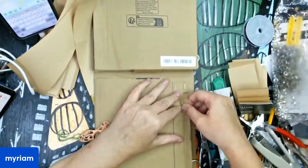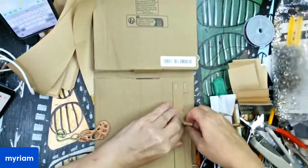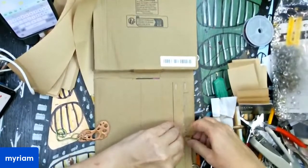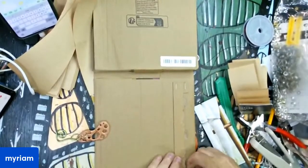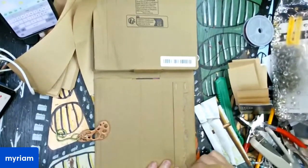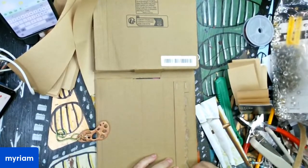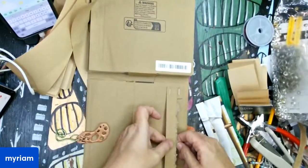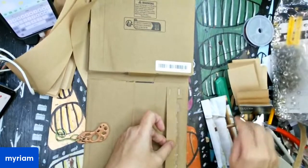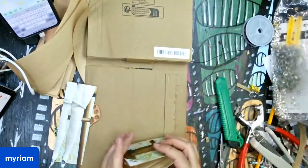Let's see if I can do it by hand because it's very difficult to put scissors in there. Well, you really cut by hand. Anyway, that should be finished. So let's do it.